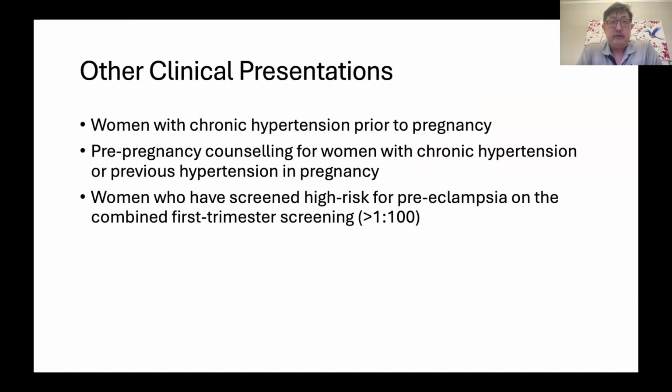So I guess that was a brief look at a single case of someone found to have high blood pressure on initial presentation, so before 20 weeks of gestation. Those principles, or what we talked about, can also be applied to other similar situations, such as a woman who comes into a pregnancy with chronic hypertension.